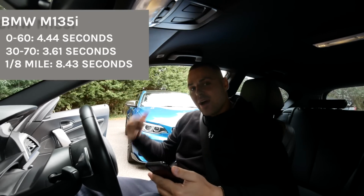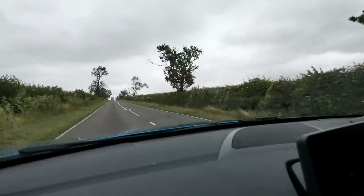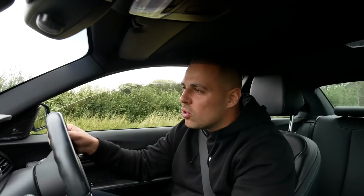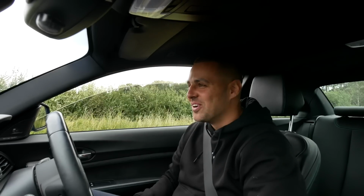So let's get out in the M2. This car feels so much more on point and more firm and solid than the M135i. It's a little bit annoying if I'm honest.